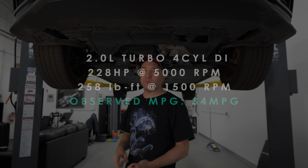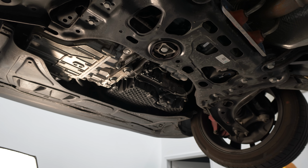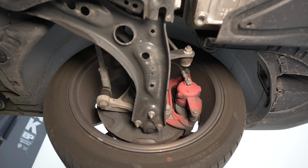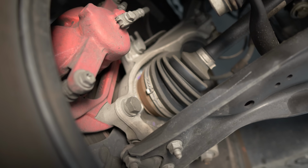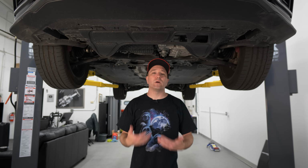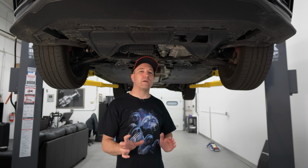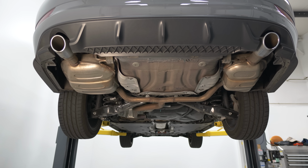Now, everything else is stamped steel. Your subframe, which is here, your carrier, your lower control arms are stamped steel, but they do utilize an aluminum front knuckle on both sides up to the struts. You have non-adjustable dampers here, which is a blessing and a curse. You're starting to see more and more companies go to adaptive dampers because it gives them more flexibility in ride control. This is definitely on the medium to softer side. But that's enough of the front end. Let's take a look at the back.